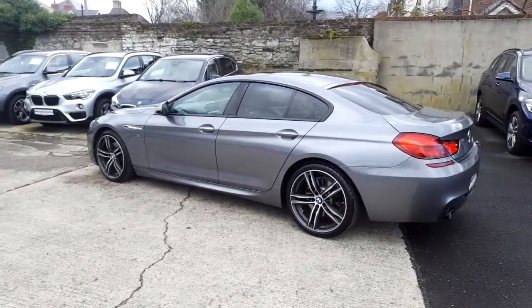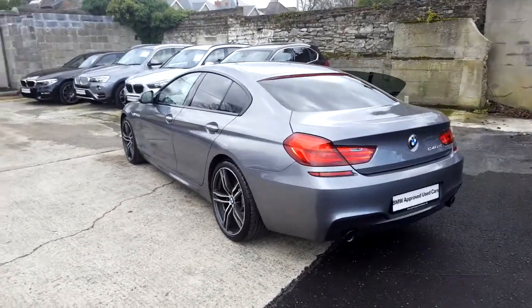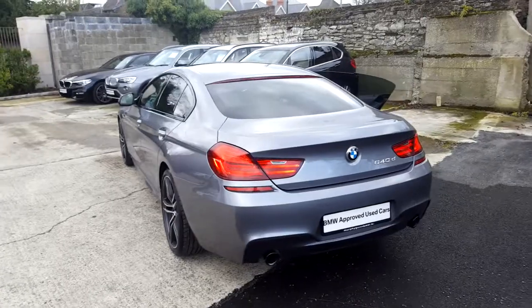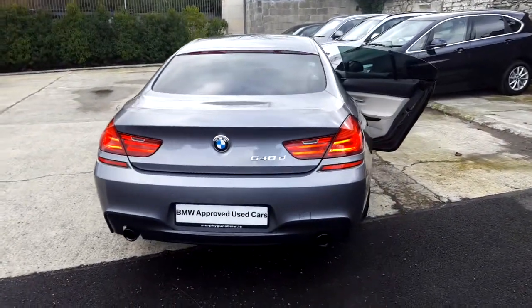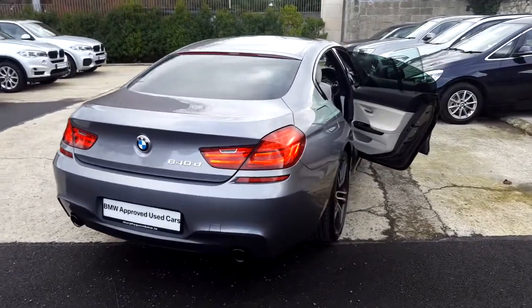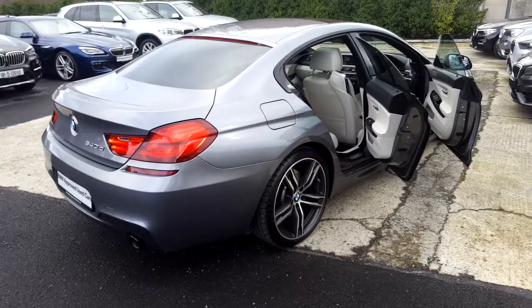LED headlights, reversing assist camera, M Sport Plus package, comfort heated seats with lumbar support and memory, and 20-inch M double spoke alloys. This car is available to view at our showrooms at Murphy & Gunn, Milltown. Now let's take a look at the interior.